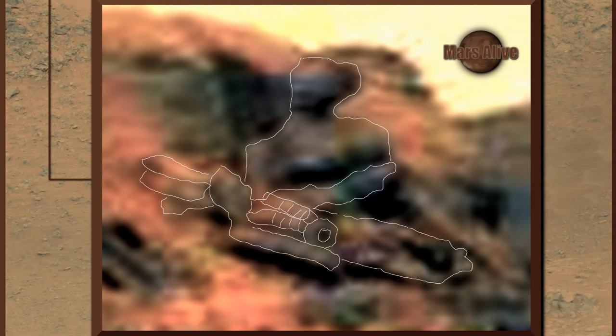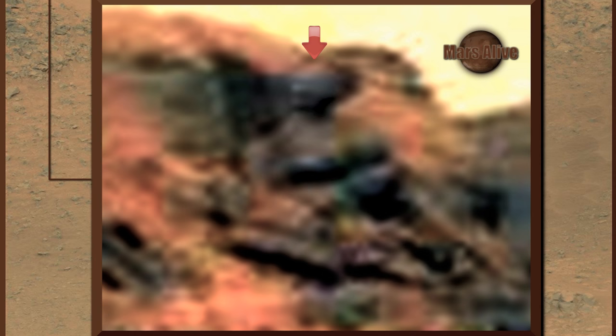Please focus your attention here, we can see a muscular dark-skinned male being, carrying an older humanoid being. This older being seems to have a feather decoration on his head, he also has this circular object around his waist.